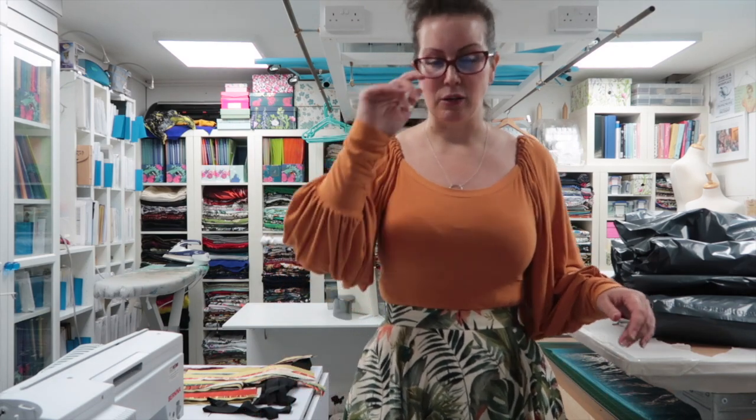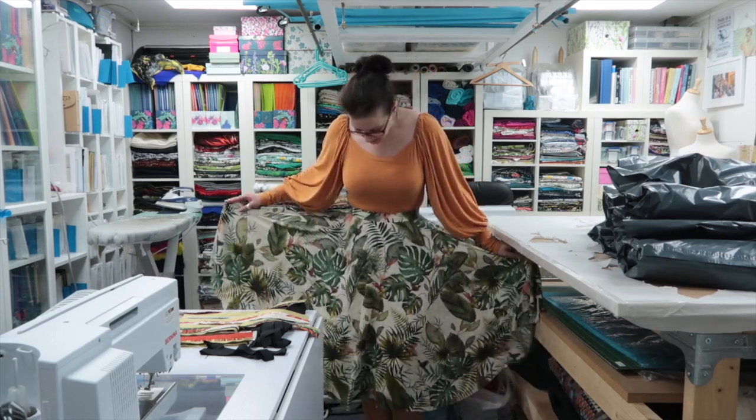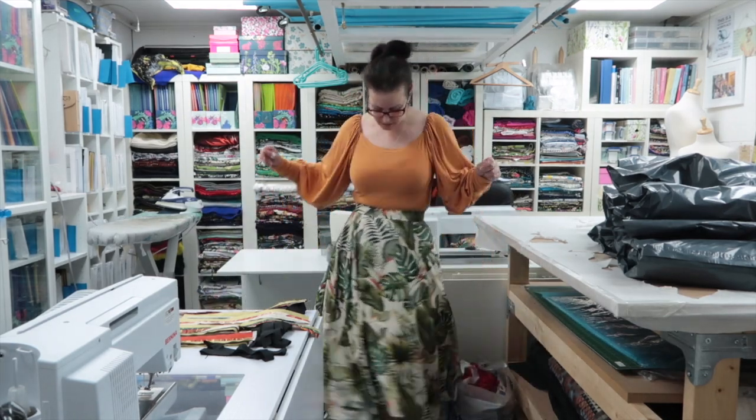Let me just tip you down a little bit. It's all a little bit tight in here, but yeah, so big overskirt, not quite so full underskirt, but it's got lots of lovely movement in it, and I think this will work really well. I also think this might be quite useful if the wind blows this up, because the skirt underneath is a bit smaller. Hopefully I won't reveal all of my underwear.